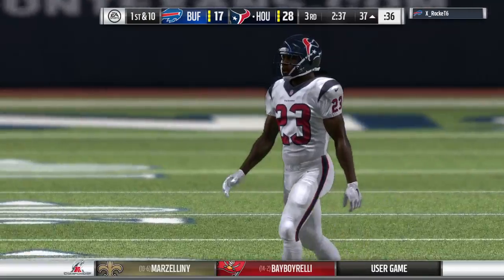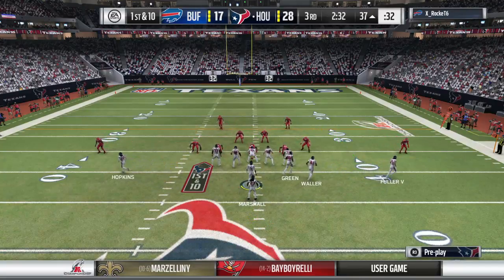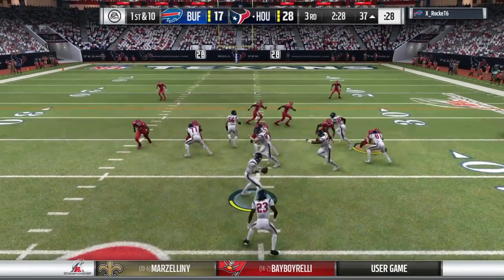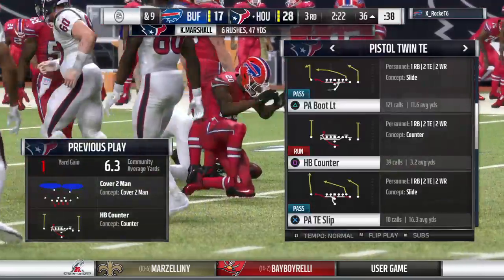I don't know if it'll be remembered. They're probably so mad that the run went for that long. Wonder if they were thinking pass in that situation as opposed to run and being caught a little bit out of position. Fortunately, he's able to track him down. Now Marshall. And tough sledding. He'll get maybe a yard. Stop short of the 35.